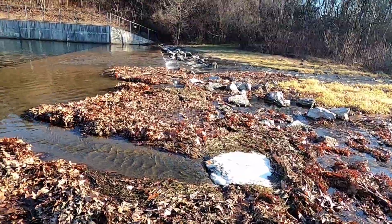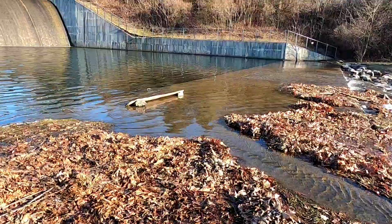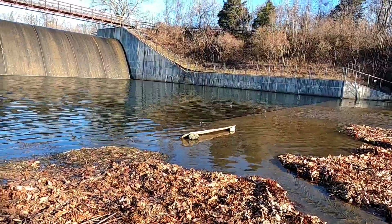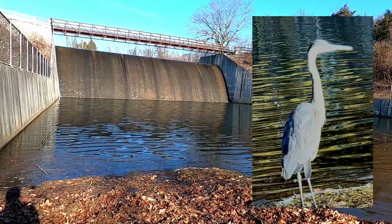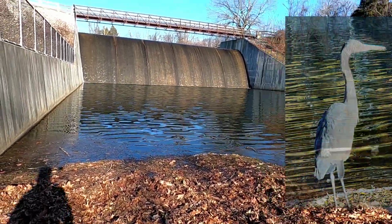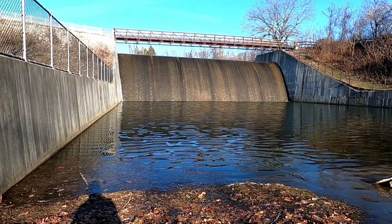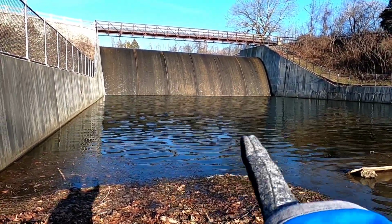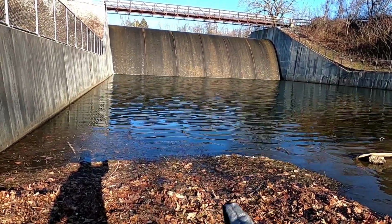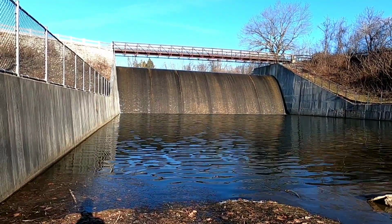Down here now at the base of the dam. Kind of a concrete platform here that I'm standing on. I was sharing it with a blue heron, I believe. But this is about as close as we can get here on the bottom. There's water and leaves down here, it's pretty icy. And then it gets deeper here under the dam, but I'm kind of on this little concrete area, but that is impressive.